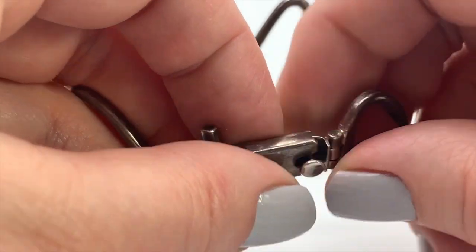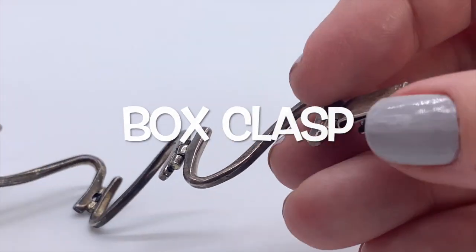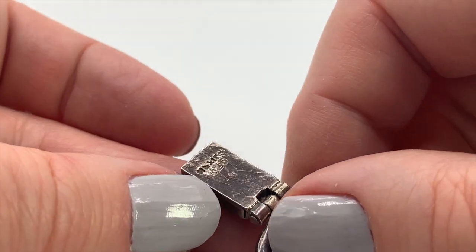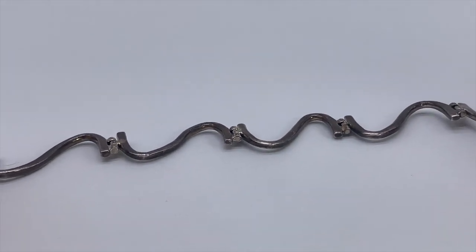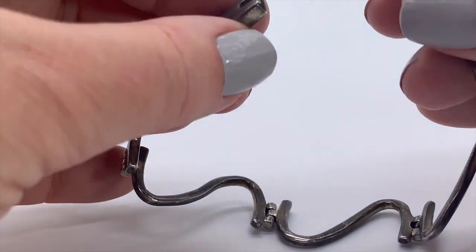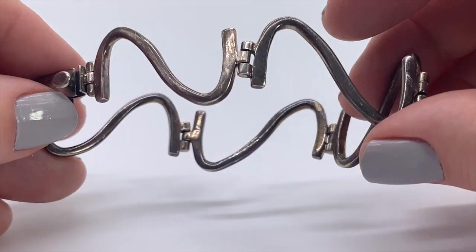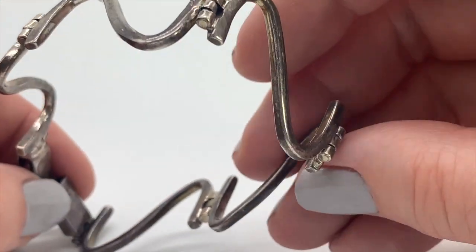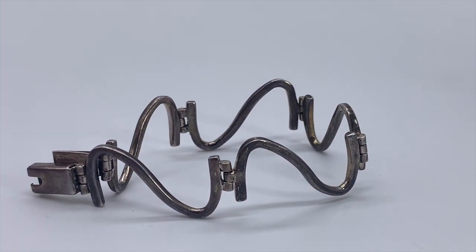So let's open it up. This is called a box clasp. And let's see what our marking is in here. Where are you, mark? There you are. Okay. That says 925 Mexico. Isn't that a cool item? And look, it goes down flat like this. I just love the articulation on this one. And I love that it's delicate, but this is really a great kind of conversation starter bracelet. It's just so different. Yeah, that's a great vintage silver bracelet.